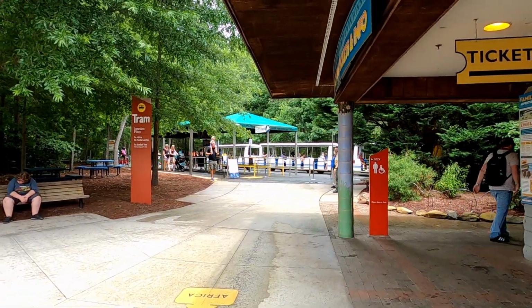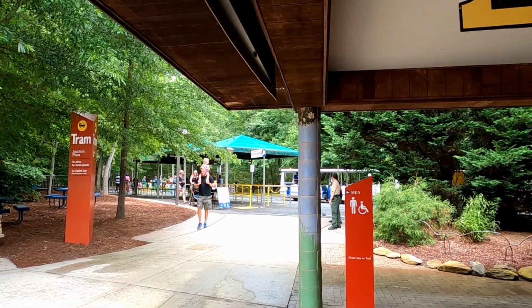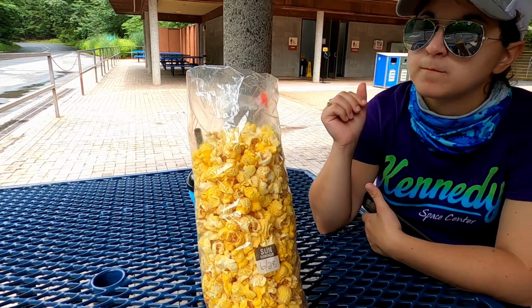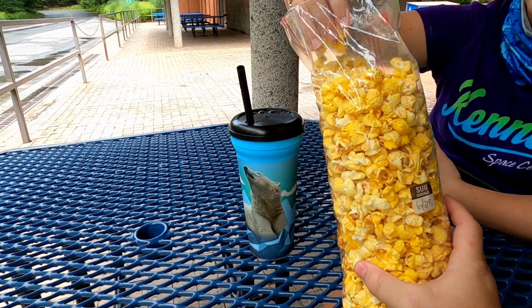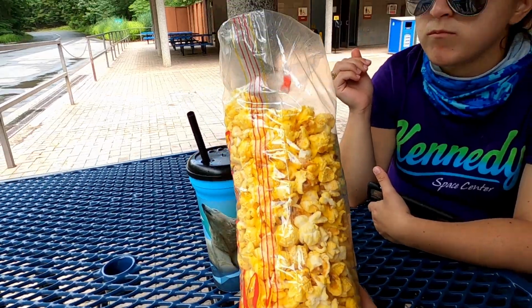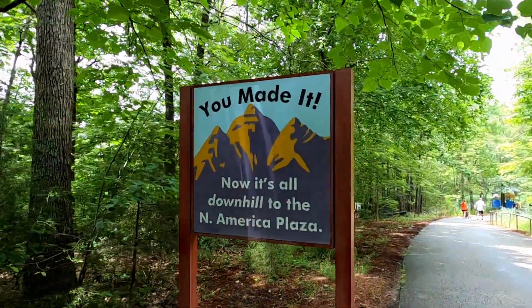I think we've decided against the tram because there's a lot of people here. We're not really ready to get into that kind of group, so we're going to walk back to North America. On the way back, we got pretty darn exhausted. It's a huge hike, guys. So we decided to stop and get a refill on our soda pop that we got from the last place, and some buttered popcorn just in case we're exercising too much. Thank God.